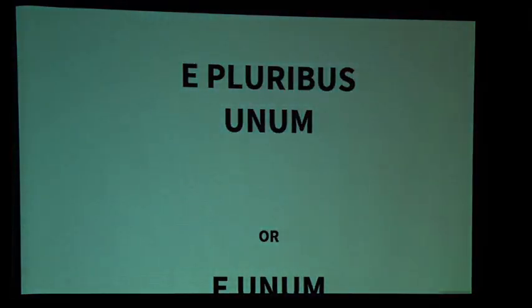Sorry, that's terrible. I'm sorry about this, but it hasn't transferred properly. I have E pluribus unum, or E unum pluribus. E pluribus unum is out of many comes one, and what I'm going to suggest is that actually it could reasonably be E unum pluribus, which is out of one came many, and that means that out of McAuliffe came many others over the years.